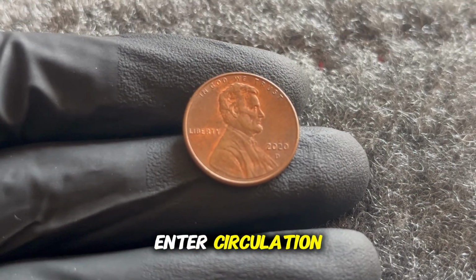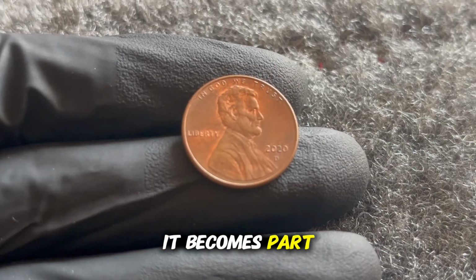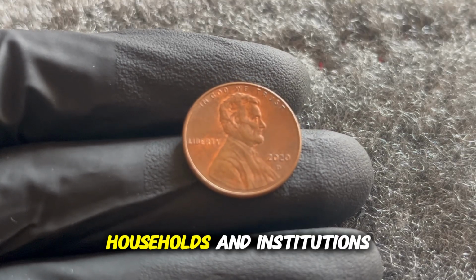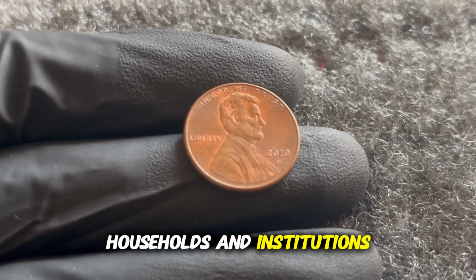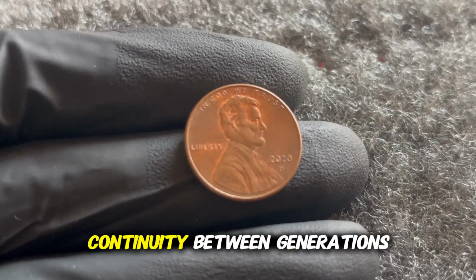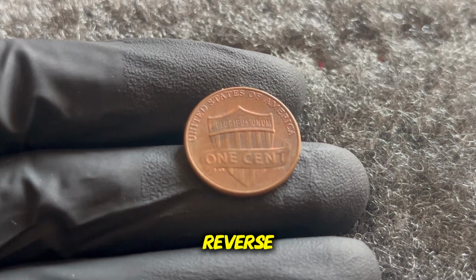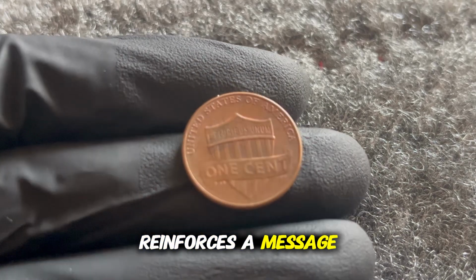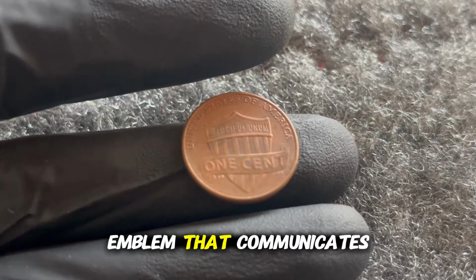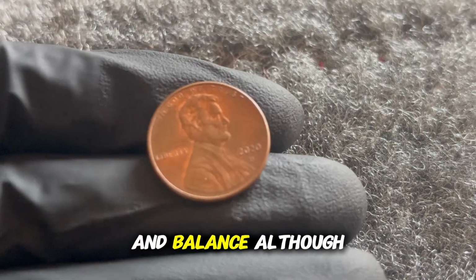As the coin enters circulation, it becomes part of an ongoing exchange network that moves through businesses, households, and institutions, serving practical purposes while also preserving a sense of continuity between generations. The Union Shield design on the reverse reinforces a message of cohesion and strength, presenting a stylized emblem that communicates unity through structure and balance.